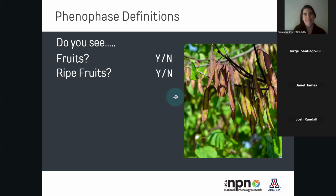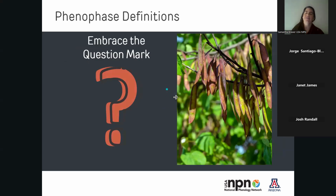One thing we have in Nature's Notebook is a question mark option. So when you're entering your data and saying, I saw fruits, you can put in a question mark to say, I'm just not sure. Scientists can still use that because they know you were out there looking at redbuds, and they probably know you're in a transitional phase if you're not sure. And even if you went back next week and they're way brown now, you can fix your data and put in the correct information as well.